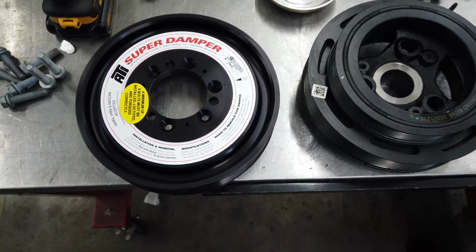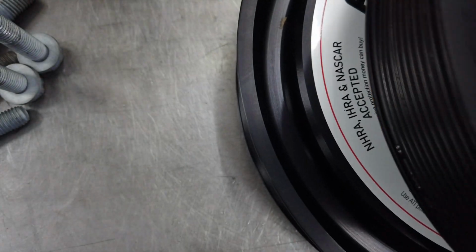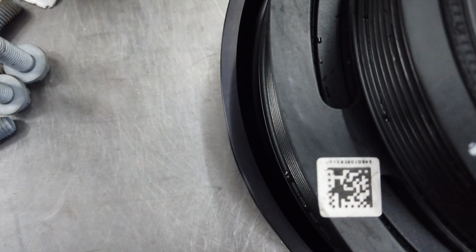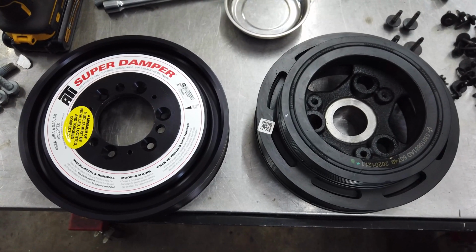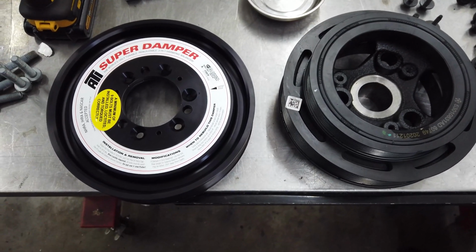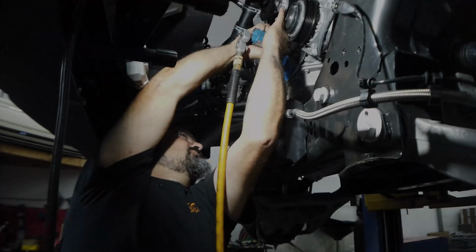You can see that it's larger than the stock pulley at 8.9 inches in diameter, which results in overdriving the blower 10% faster. ATI says that's worth 3 more pounds of boost, but since we've already installed a smaller upper pulley as well, we're looking at even more boost.